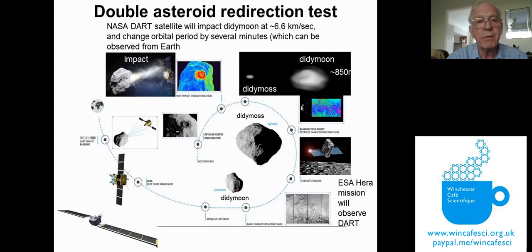The idea is for DART to impact Didymoon, because that is the moon which is orbiting around Didymos, and see what the effect is. They hope that they'll be able to give it enough impulse to significantly change the orbit of Didymoon going around Didymos. And the HERA mission will be close by, observing what has actually happened. So, as I said, this mission will start at the end of this year, sometime next year, and will be completed in the middle of 2022.